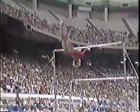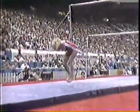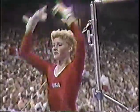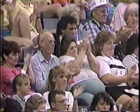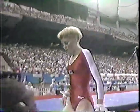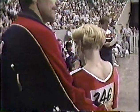You can see a little trouble on the cast to handstand and a big arch in the giant, and a little shorter rotation on the pike double back. Nice, baby. Nice job. Her mom and dad urging her on. Christy Phillips, though, knowing that it was not her best performance.